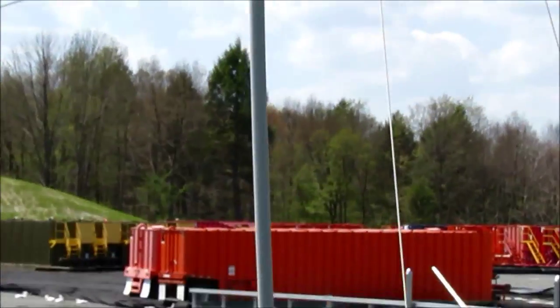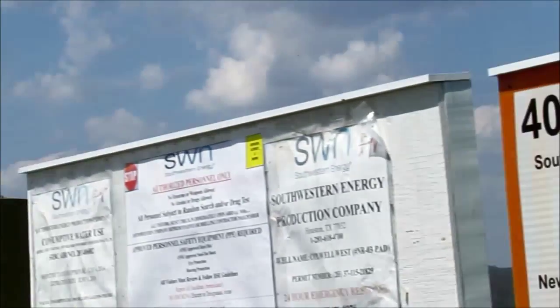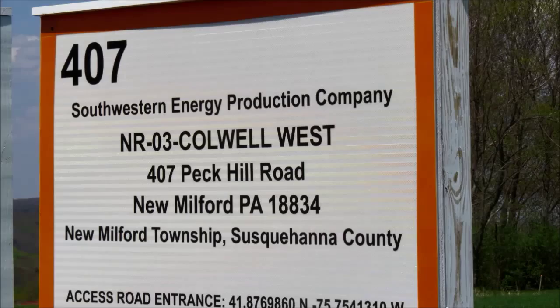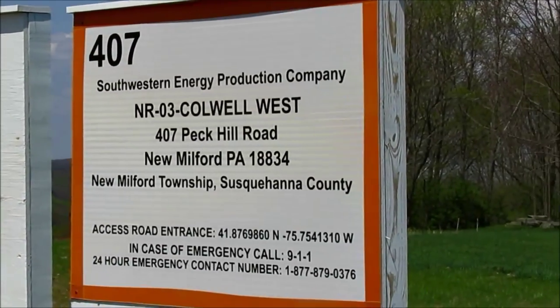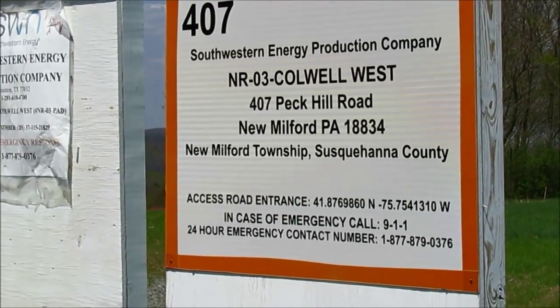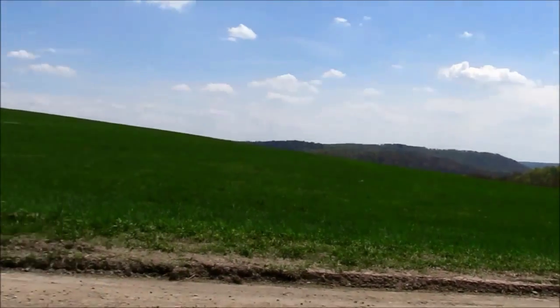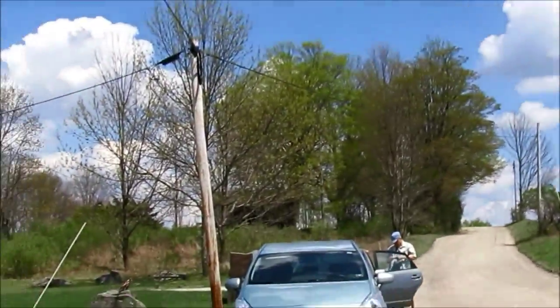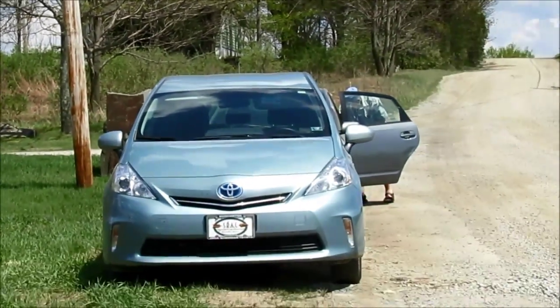And let's see the name of this place. Colwell West. Southwestern. Very dusty, dirty dirt road. It's been dry. We haven't had much rain. And it looks like nobody's across the road. It's a big field. And then there's another building or house beyond our cars. So we're parked just off the road.